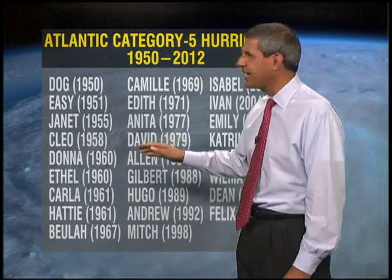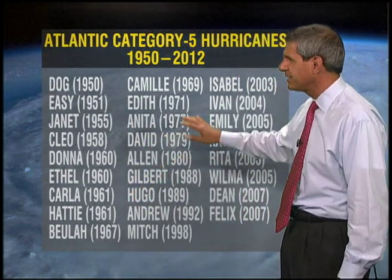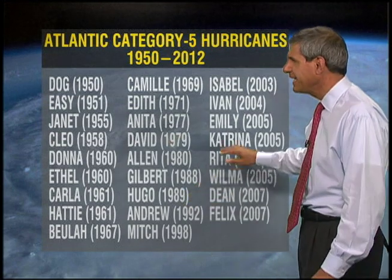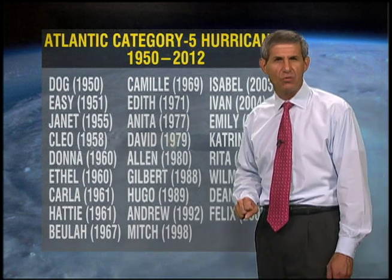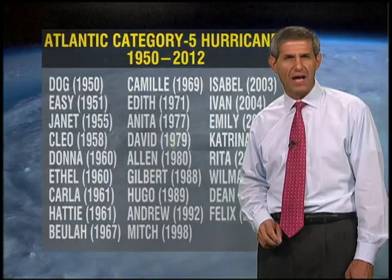There were 4 in the 1950s, 6 in the 1960s, 3 in both the 1970s and 1980s, 2 Category 5s in the 90s, and 8 last decade, including 4 in the hyper 2005 season. The last Category 5 in the Atlantic was in 2007.